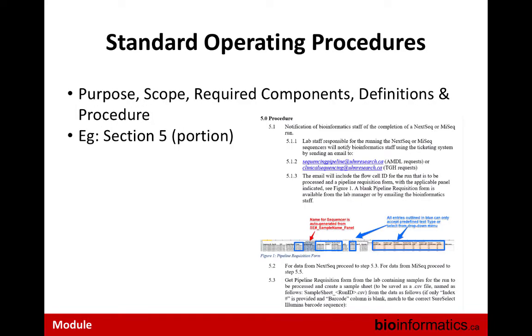So this is a little excerpt of the standard operating procedures. Again, it has a purpose, scope, and the required components you would need to run the pipeline. It has definitions, and then a very detailed outline of all the procedure and all the steps you would have to do in order to execute the pipeline. Now, most pipelines that you'll be running, if you're doing a standard thing in the clinical lab anyway, you will have maybe one or two commands you launch, and they will then proceed to run a whole bunch of subsequent steps.